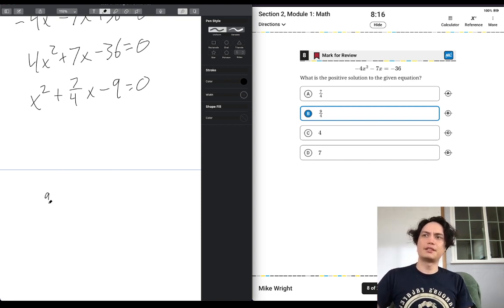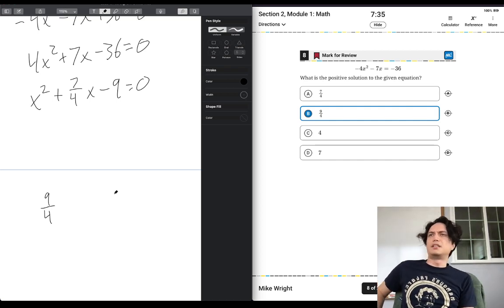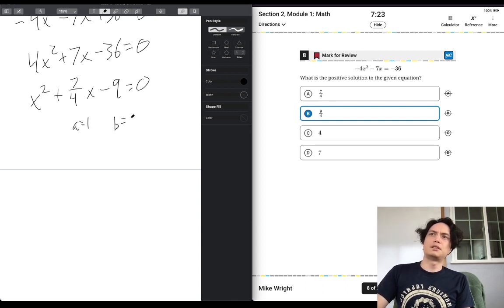So I'm supposed to think that it's 9 over 4, and then these two should add to 7 over 4. No, it should be... it's crazy that this is the one that's ruining me. I don't want to try to factor this. I don't think that's the way. All right, quadratic formula feels also stupid. So A is 1, B is 7 over 4, and C is negative 9.